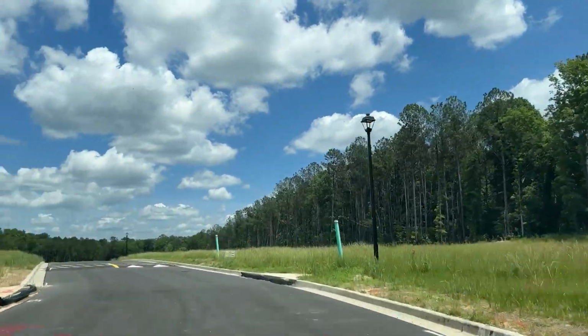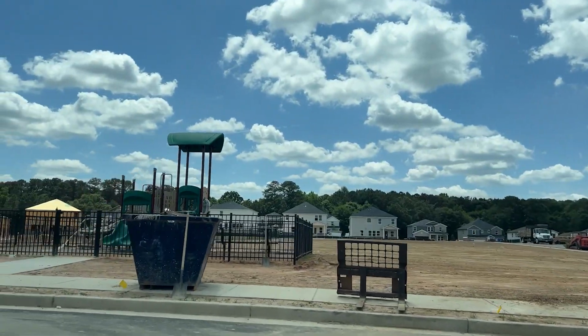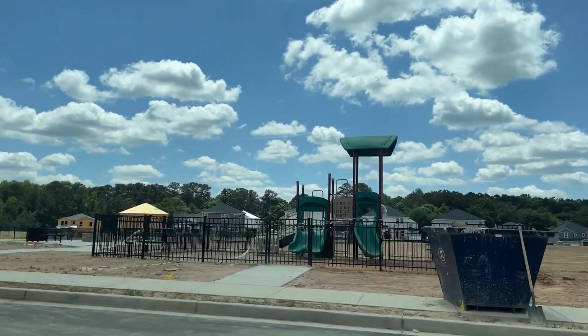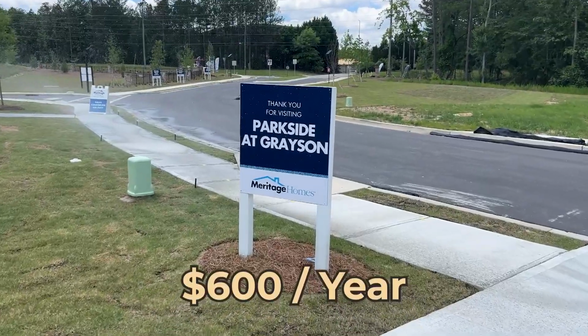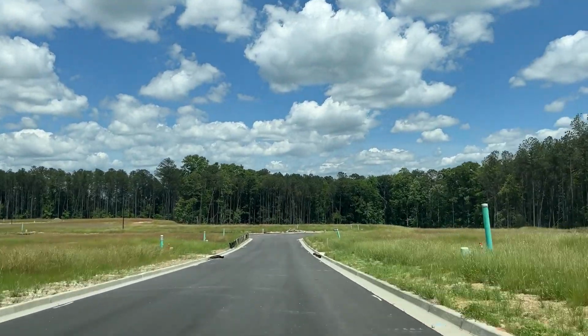Other cool things to mention about this community is that they have a dog park and a swimming pool, as well as a cabana and playground. The HOA is only $600 a year. That covers the maintenance of all those things, as well as the common area at the entrance.